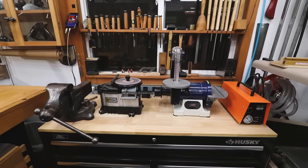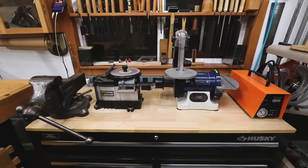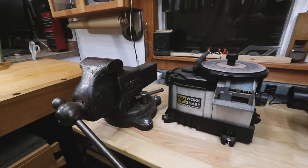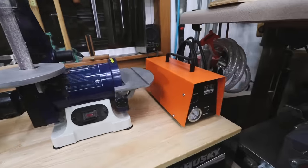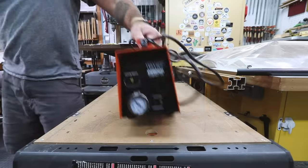Below that is another drawer unit for storage and some benchtop tools. I've got an old bench vise, a Worksharp 3000, a 1-inch belt sander, and a vacuum press.